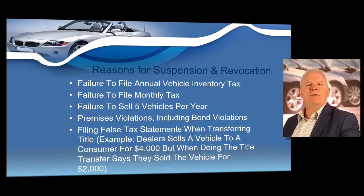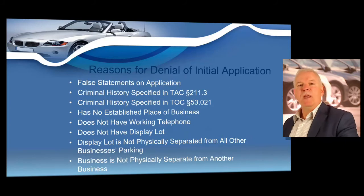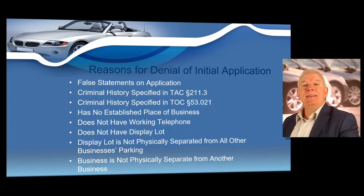What's filing false tax statements? Well, let's say, for example, a dealer sells a vehicle to a customer for $4,000, but when you're doing the title transfer, you say that you sold it for $2,000. That's a big no-no, and you could have customers ask you to illegally do that. So always make sure that you put the correct sales price on all paperwork that you are submitting to the state.